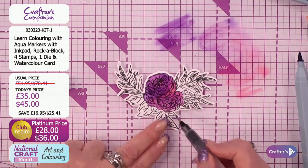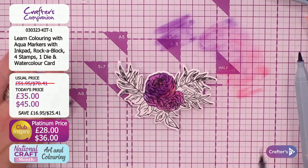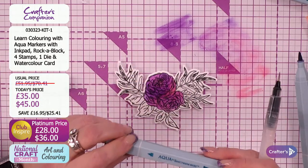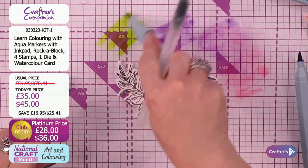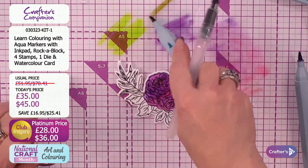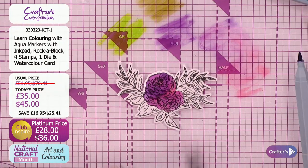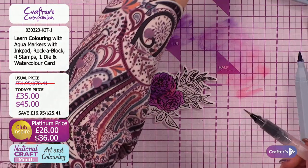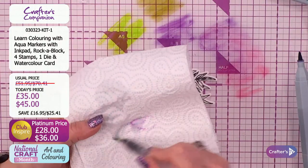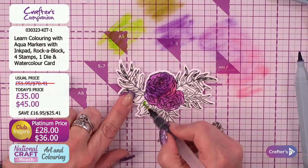But again, you can start to see how you can really start to build up some colour and create some really nice little things. And again, I'm going to just bring in another bit. Let's bring in a couple of those greens, like so. Let's go in with that one. And then again, just picking this up. Whenever you're using a brush, just give it until it goes clear. And then you're ready to go with the next colour, so you're not interfering with any colour.